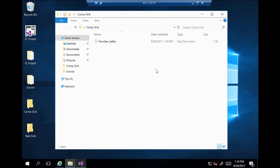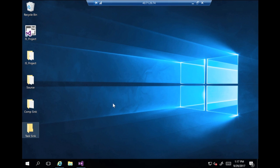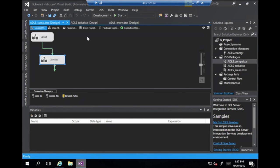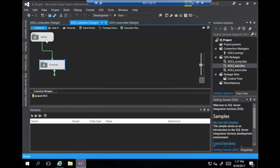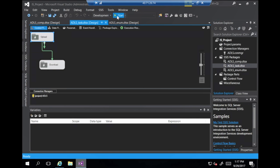Now it should be there. You see? All right. So the second one will upload and download this whole nested files in the source and put it in this folder. Using the second package, you can see the upload and download task using the ADLS file system task. Let's run it.